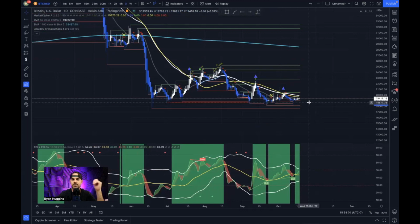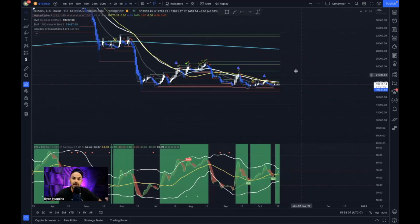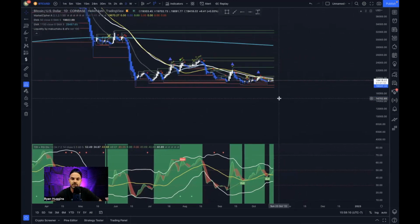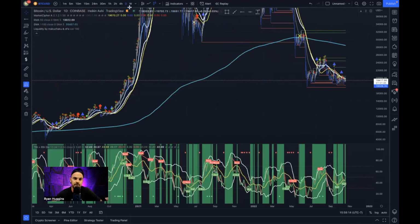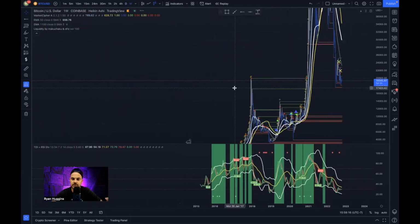People are going to be like, oh no, I wanted to buy the bottom. I'm trying to buy it at 12,000. That is definitely rad. If it goes to 12,000, you can buy at 12,000. And that is still a possibility. If you look over here, we check on the weekly charts, there we go.